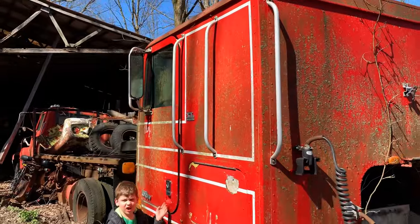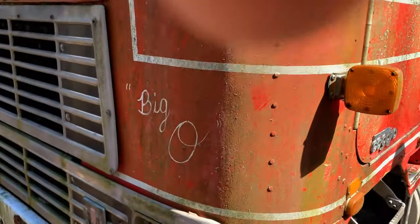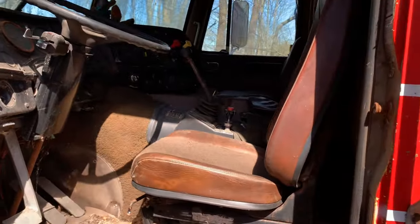Hang on, Max. I'll open the door. We'll look inside. Now, just so you guys know, this was O'Leary's truck. Big O. Can I go in? No, you cannot. We're looking. We're not climbing in. Hey, I said no. I'm looking.